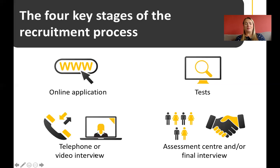The next stage then might be this one here, where we've got the telephone or video interview. There is a big trend towards people using video interviews rather than telephone interviews now, but personally, I'm still a fan of the telephone interview, because the great thing about it is that you can build rapport a bit easier in some ways. You can ask questions and put any nerves at ease in a way that you can't with a pre-recorded video interview, which has become particularly popular. Although you could do this in a live video interview, which could work in the same way as a telephone interview.